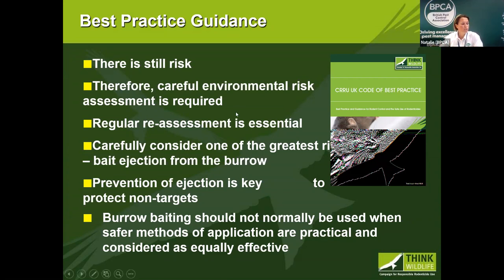So I've just got a couple of questions I'm going to cover at the moment. We've got one: is this kind of baiting still part of the 35-day rule? Thank you, Dennis Anderson, that was from.